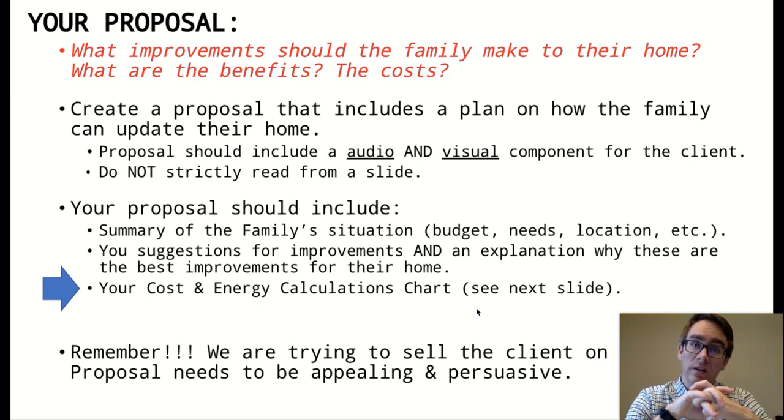And please do not directly read off the slide. Obviously, there are components that you want to read, but notice I'm not just directly reading off the slide, because you are able to read. You've all been in meetings before where someone has read directly off the slide, and it is extremely boring. Do not do that. We are trying to help these families, who are paying us to do that.